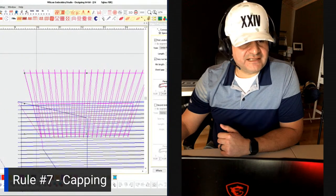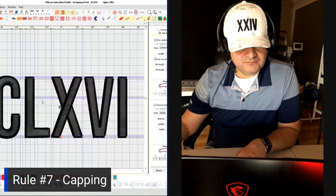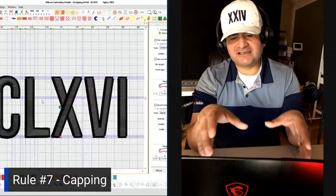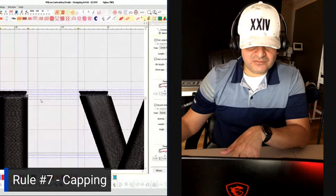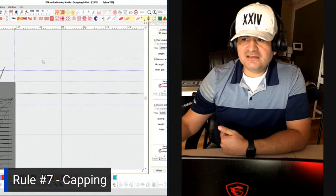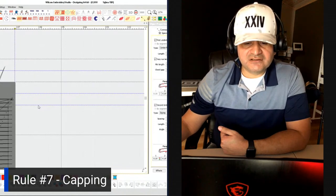So let me go to the actual design. This is the file where I actually digitized it. As you see, I have lines going all over the place. Let's talk about these lines right here. You see these blue lines? These are half millimeter lines right here.